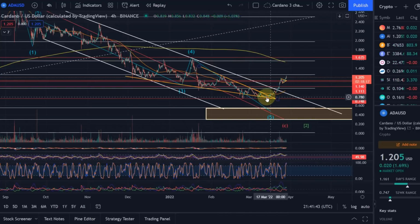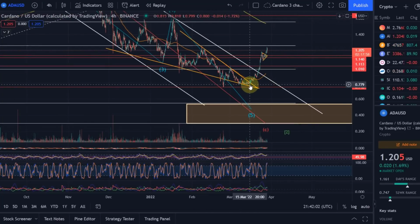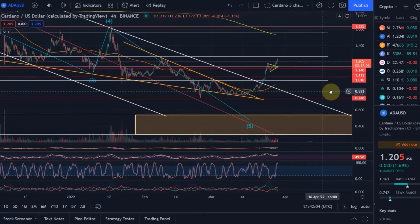ADA did obviously reach the target area already. Told you that at any point Cardano could start to go up, but nevertheless it so far never reached that 55 cent level, which would have been the next major support. But we always want to react to what the market is doing, so everything else is to a degree assumptions, of course. So we have to react to the market.